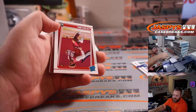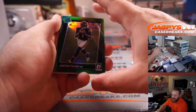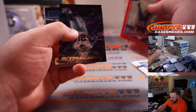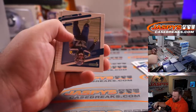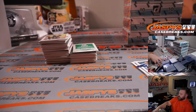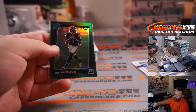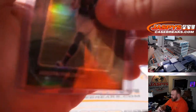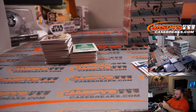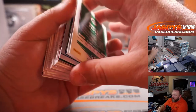Dak Prescott, no helmet for the Cowboys. And very nice, Justin Fields, rated rookie optic, Bears, Ryan Harold. There you go, Ryan. Congrats, man. That's a very nice card. See if we can find more rookie quarterbacks.